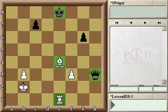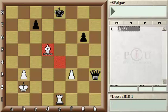When we make a discovered check, in this case with our bishop, for example, moving to d5, what happens is the piece behind the bishop, the rook, all of a sudden gets opened up and is giving a check to the king. The reason why this is unique is because normally when we move a piece, that very piece is the one that creates an attack. In this case, it's not that piece, but a different piece, the one whose file or rank or diagonal in some cases gets opened up.